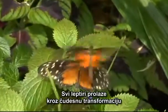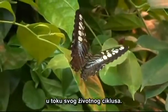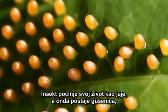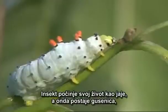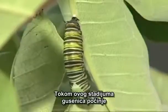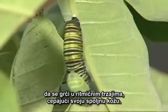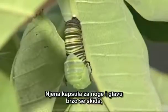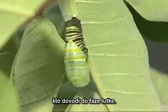All butterflies undergo an amazing transformation during their life cycle. The insect begins as an egg, then a crawling caterpillar, followed by the pupa stage. During this stage, the caterpillar begins to convulse in rhythmic jerks, breaking off its outer skin. Its legs and head capsule are quickly shed, giving rise to a chrysalis.